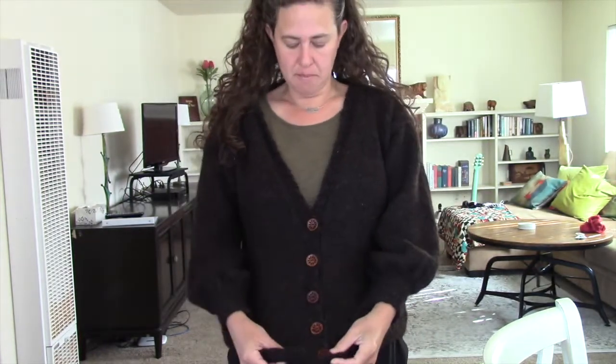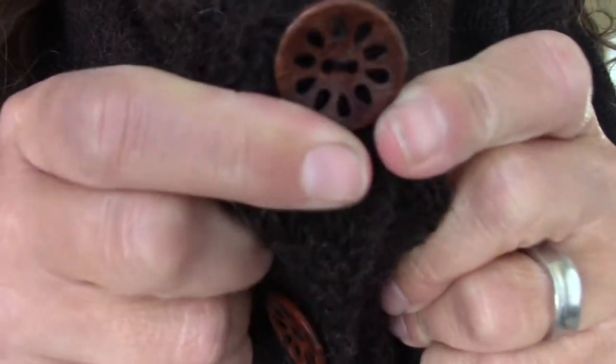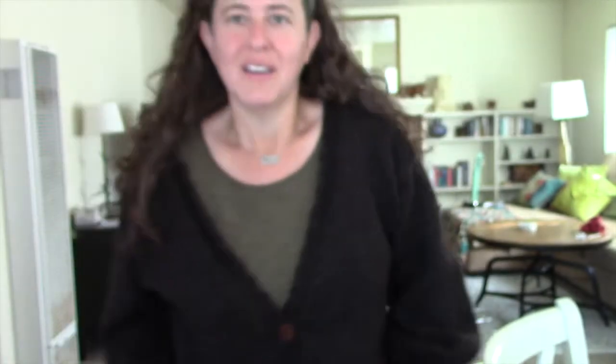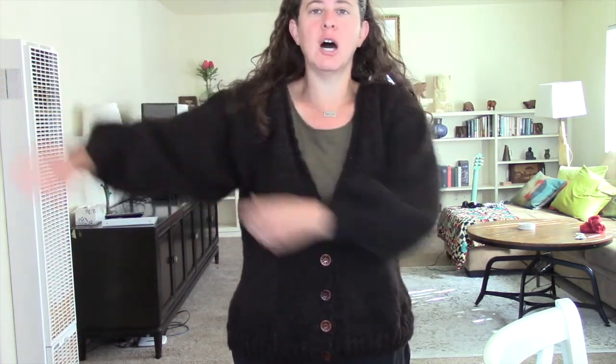I'll stand back. So you can see it comes down like this, and then there are five larger buttons than I've used before. I'll give you a close-up of the button. So it hits me about mid-hip, is a really classic shape, and then has the fun twist of these large balloon sleeves.